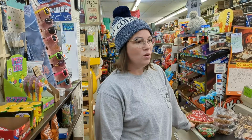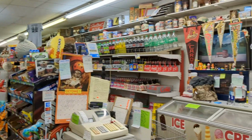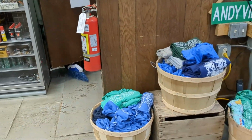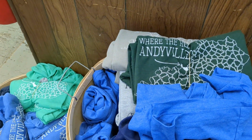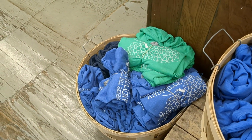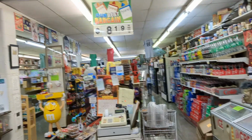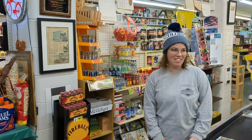Right. Yeah. We sell t-shirts, like the Where the Hell's Andyville t-shirts. Yeah, I've seen those. They're pretty cool. People will take those wherever they go and take pictures of the back of the shirt in different places all over the world and send it to the Facebook page and we post it. How cool. People come out, bring their old cars, park out front, and we take pictures, which is older, the car or the store. That's a fun game.